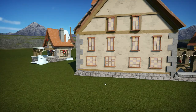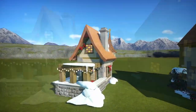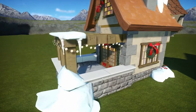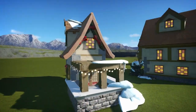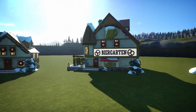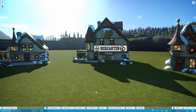All right, and then we have the smallest house that matches this theme we've got going on. And instead of the porch being on the side, I have it in the back, but then it has the same themed double back doors. So it's all in the same theme, but it's the smallest one. But they all go together. And let me turn it to night so you can see the lighting.